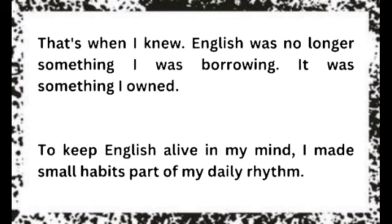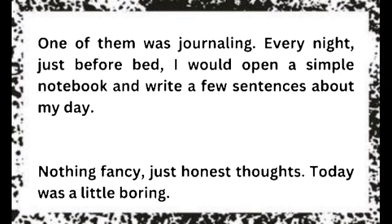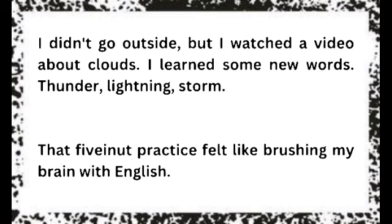To keep English alive in my mind, I made small habits part of my daily rhythm. One of them was journaling. Every night just before bed, I would open a simple notebook and write a few sentences about my day. Nothing fancy, just honest thoughts. Today was a little boring. I didn't go outside, but I watched a video about clouds. I learned some new words: thunder, lightning, storm. That 5-minute practice felt like brushing my brain with English.